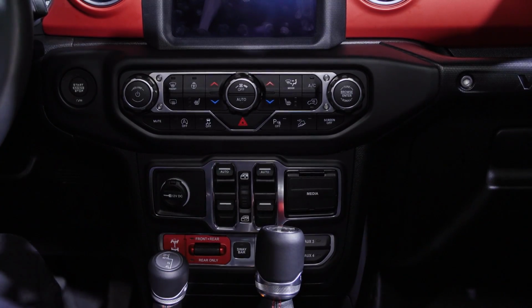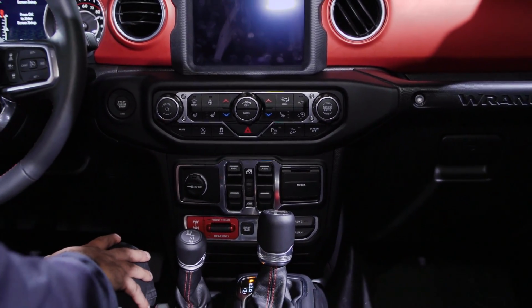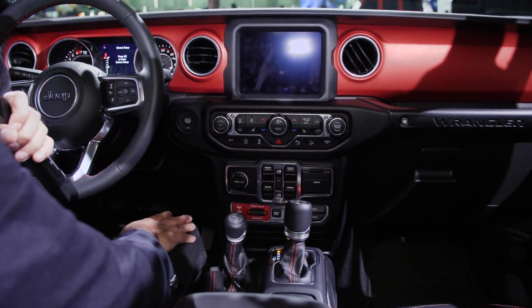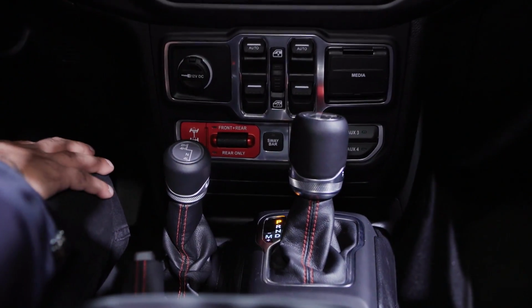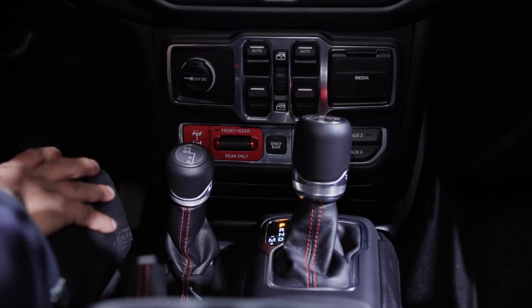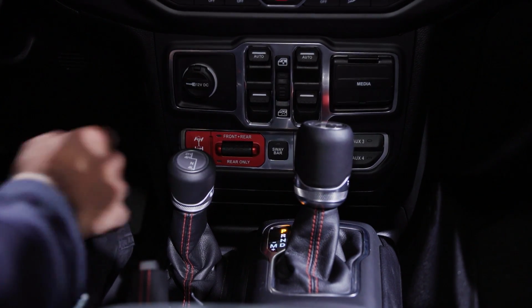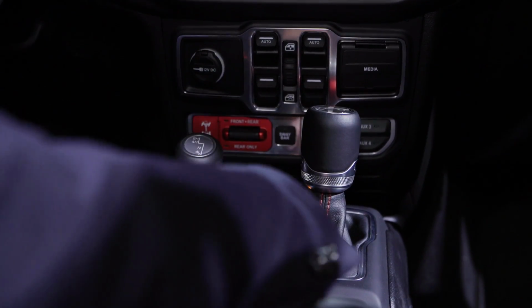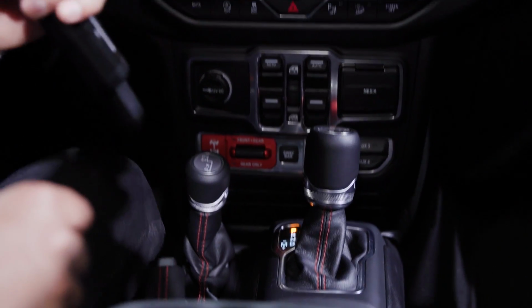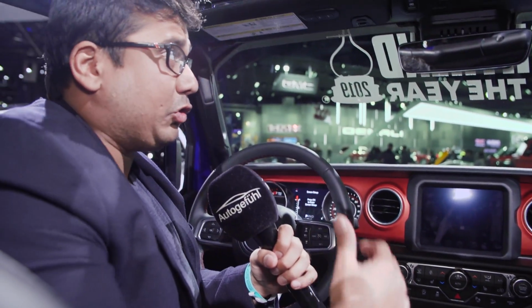Being the Rubicon, you also have a lot of off-road capable hardware, including a transfer case, as you can see down here, locking differentials, which you can operate with that, an electronically decoupling sway bar, and yeah, lots of storage spaces. Headroom, in all honesty, is great with the roof off, as you can see right now.